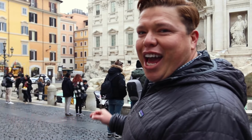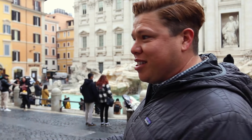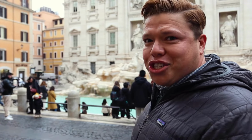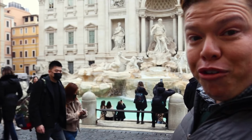This fountain still has the same water coming from the aqueduct that was built in the year 19 BC. That's 19 years before Christ. So this is a 2,000-year-old public works project. So don't ever tell me that Rome isn't a sustainable city, because here's the proof right here.